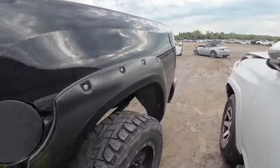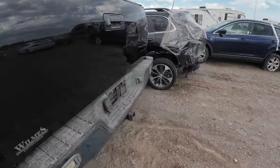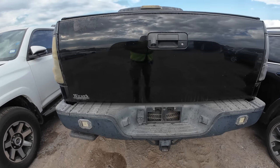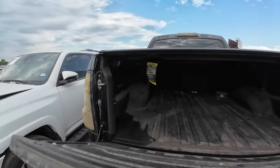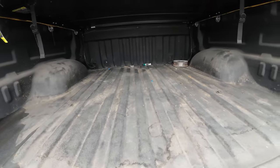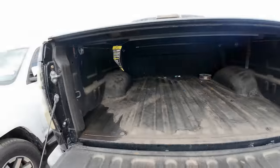Let's open the tailgate real quick. Yeah, I don't see anything on the back. It's got to be something with these backup lights here, but none of the lights seem to work. Oh, a soft open tailgate. That's really nice. You got a spool of welding wire back there for free.